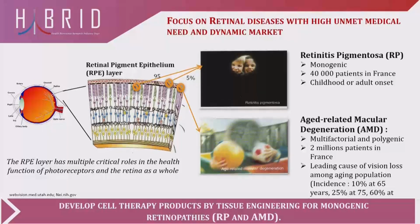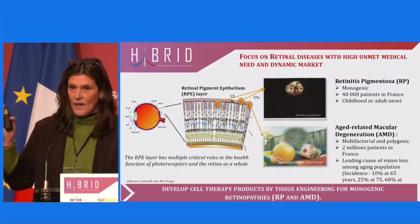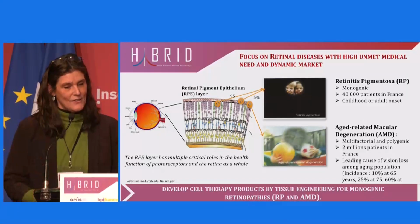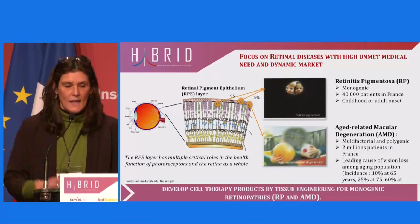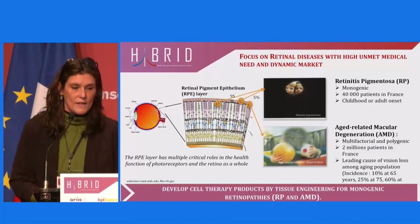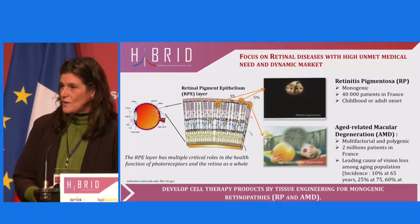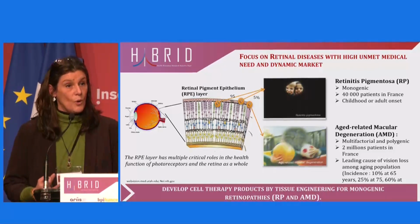It is a very, very organized layer, as you could see here, with many cells that have to be put in the right order and right direction. And among those cells, the cells that are very important for sight are the photoreceptors, the cones and the rods that are just there. And at the very back of the eye here, you have a layer of retinal pigment epithelial cells. And those cells are really the babysitters of the photoreceptors. So they provide nutrients, they clean the photoreceptors, they are very supportive cells.